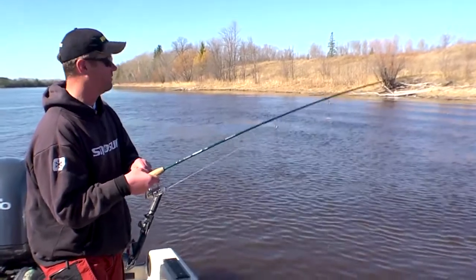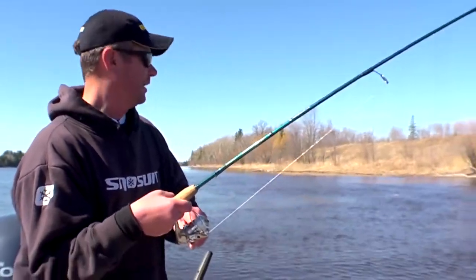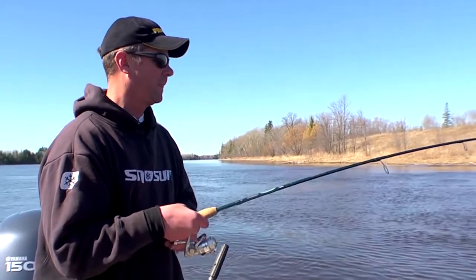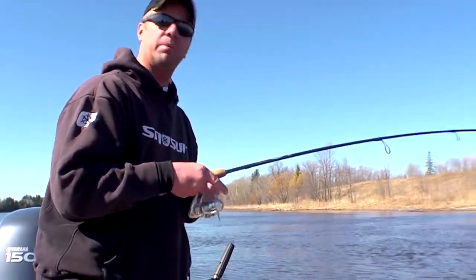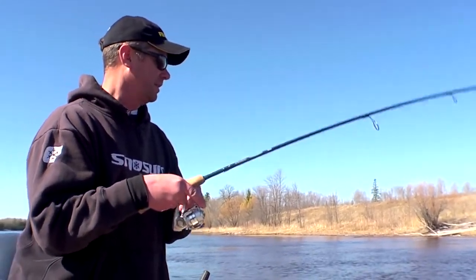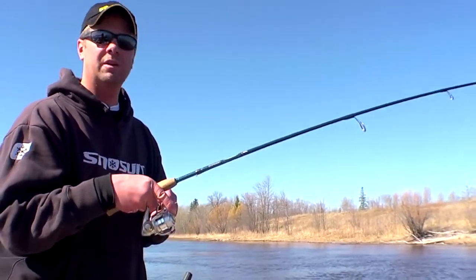People, I'm telling you, if you want to learn how to pitch jigs, this is the place to do it. And at the end of the line, at every hit, you got a shot at an 8, 10, 11, 12 pound fish. There's so many fish in a small area here. If you've really been planning on adding this technique to your arsenal, April, Rainy River could quite possibly be the best training ground for a jig fisherman ever.